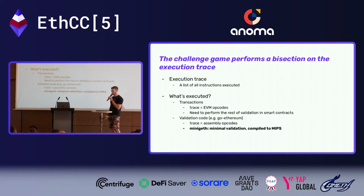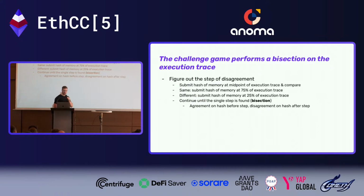MIPS is an instruction set, and it's a simple instruction set. That's why we picked it, because it's easy to implement a MIPS interpreter on chain. And it's also easy to compile Go code. As the name implies, Go Ethereum is written in Go. It's easy to compile Go to MIPS. So this made it easy for us, and you know, we're lazy, and we like simple, easy stuff.